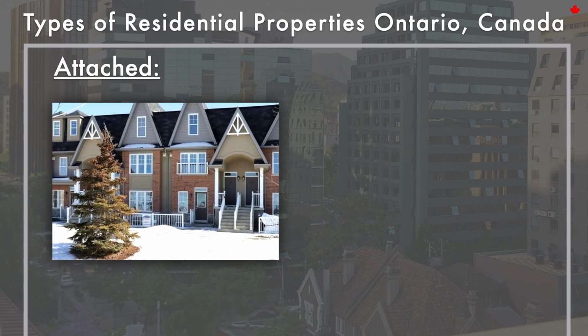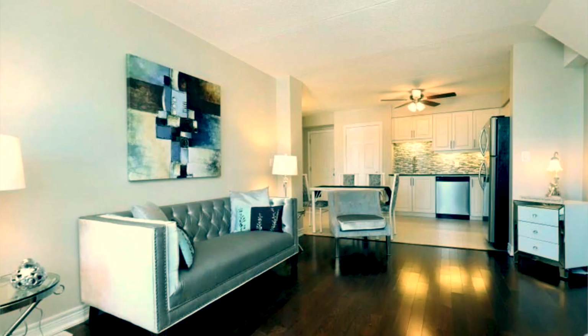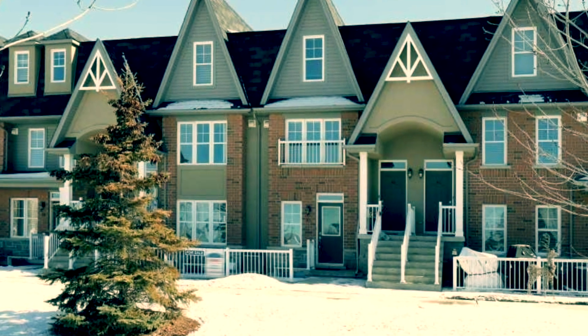First on the list of attached is townhouse or row house. You'll see it referred to on Matrix. This consists of 3 or more units that are joined together by a shared wall or party wall, it can be referred to. They typically have a full basement, main levels, and upper levels. Of course, attractive for some developers and builders as they're able to create more housing on the land.